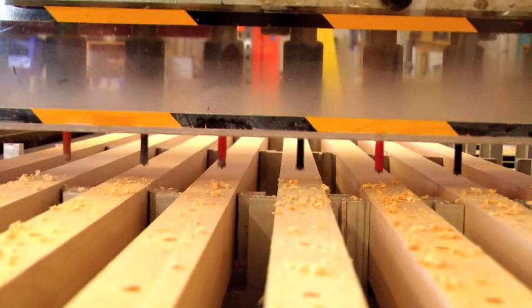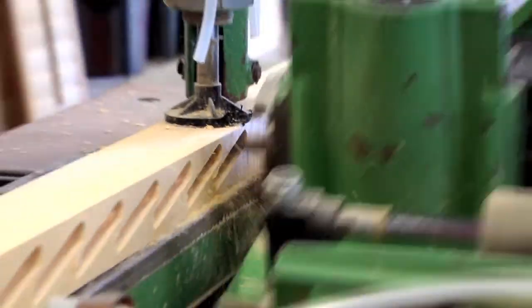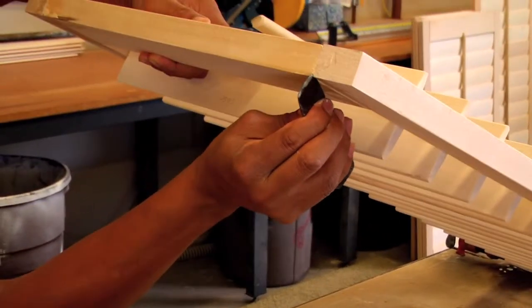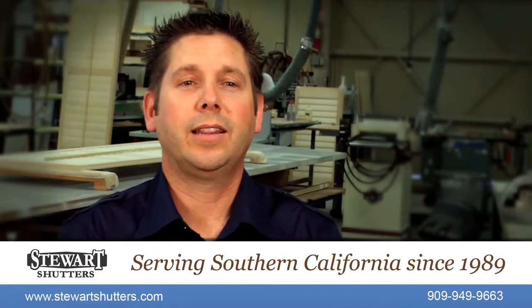We have all the automated machinery to build the shutters. Our craftsmen in the shop, they put their heart and soul into it. We definitely take pride in the quality of the shutters. The quality is very good.